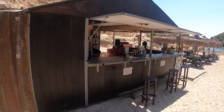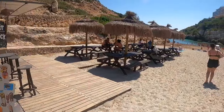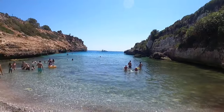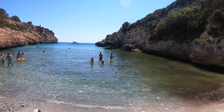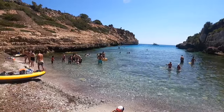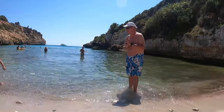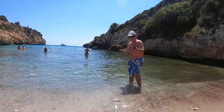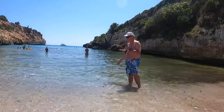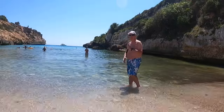So got a little bar down here, if you get a little bit thirsty. Plenty of seating. As this is the east coast, obviously it's Cala, which means a cove. So it's got quite a lot of these little coves as we walk around. Nice to see people in the sea enjoying themselves though, isn't it? Then let's cross the paddling, which I'm in now. Do you know, the water is so lovely and warm. And it's very pebbly as it goes out, rocky, but it's a little bit sandy the further you go up the beach itself, but you really can't fault it.